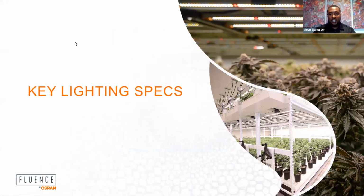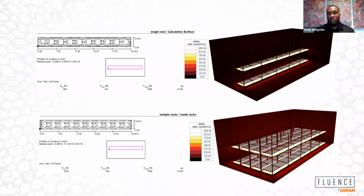We'll talk about some key lighting specs. Next slide. Good deal. And so, when you're talking about an indoor growing situation, you want to make sure you're working with a lighting vendor that can provide you with these specific specs.